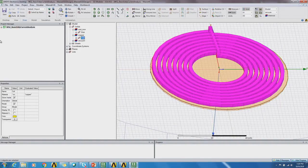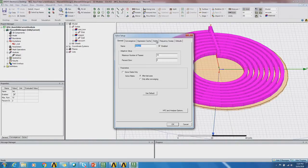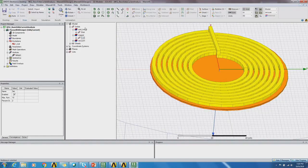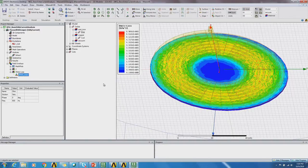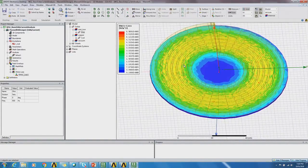As you can see here, I have a copper coil carrying 125 amp current in that spiral, and it's a sinusoidal current at 500 hertz. There is an iron disc below the coil, which can have eddy currents because of the magnetic flux from the coil. Maxwell gives me this loss distribution in the disk. This is the induced eddy loss in the disk.